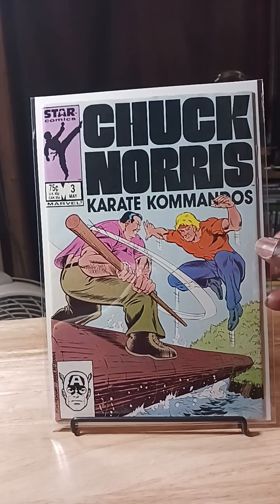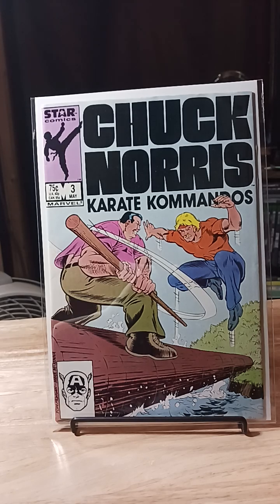I love trying to get a full set of Star Comics. This is another line of kids comics that pretty much nobody paid any attention to. I definitely want to try to get the Chuck Norris Karate Commandos. Now, I don't know how many issues it ran for, but when I saw this, I definitely had to have it.